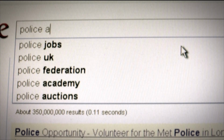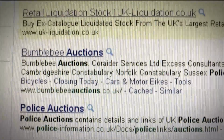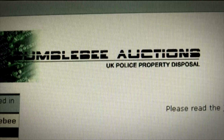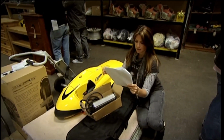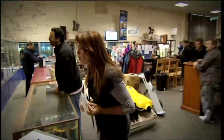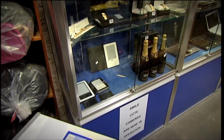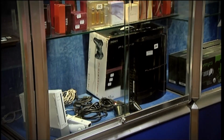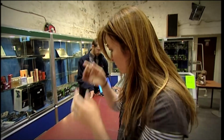A quick Google search will point you towards a police auction near you. And online, sites like Bumblebee regularly sell off items from more than a dozen police forces. And there was some interesting tech on show at mine. Ooh, there's an Amazon Kindle there. The guide price is £60. For a PlayStation 3 with the controls and leads, no hard drive, and there's a Wii console with the leads. Guide price 60 to 100. I'm going to definitely bid on that.